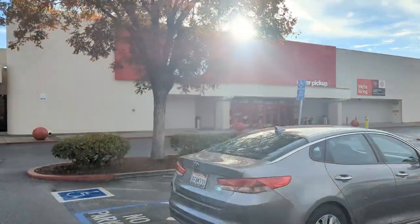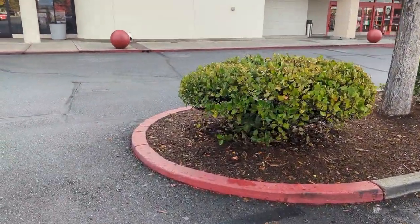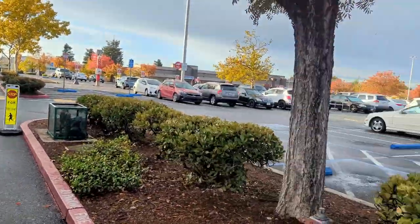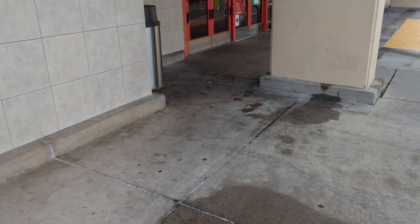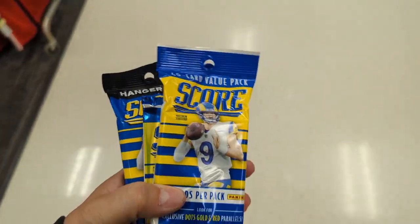We have made it to Target. Whew. A little after they've opened, so hopefully we're not missing out on anything. And I don't see Cody's truck, so I don't know. Let's get in here and see what they got. Let's go. Oh, my son's in a hurry, apparently. Oh, he's hunting for Transformers. And I'm hunting, you know, for whatever.